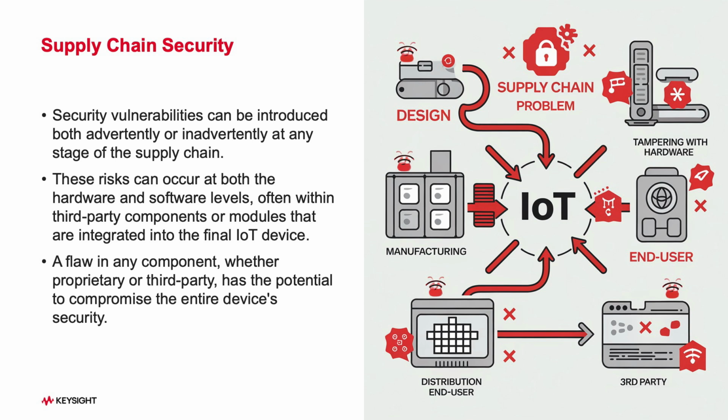So, at the next stage, we have the supply chain security issue. These devices can, advertently or inadvertently, have vulnerabilities introduced at different stages of this supply chain. For example, it can be at the design level. Maybe a malicious insider put something into the device, or something comes from an insecure design at a specific level. And then we have manufacturing, shipment, and also the end user. At each stage of the supply chain, new vulnerabilities could be introduced.